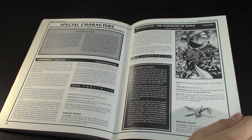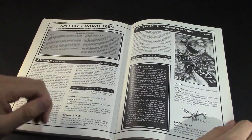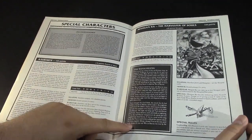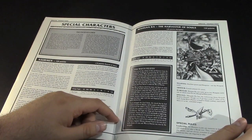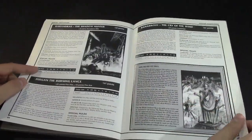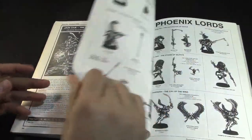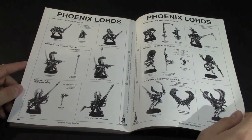And then we get to the Phoenix Lords. These are funny because it had the base points, and then you had to add in wargear, so it was kind of weird. Asurmen was 55 points plus 110, so 165. Magnus Ra was 134 plus 45, so 179. Anyway, all of their little fluff piece there about them, and then their stats and whatnot, so all that fun stuff. And then once we get through the Eldar special characters, we get into the model catalog here.